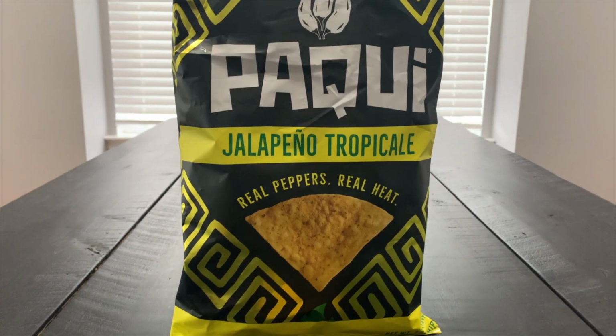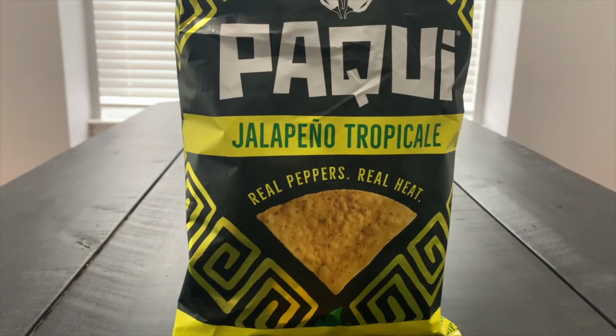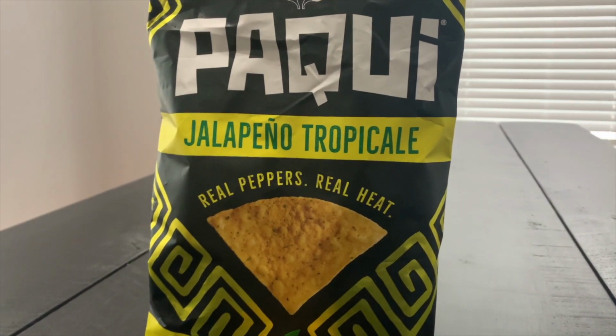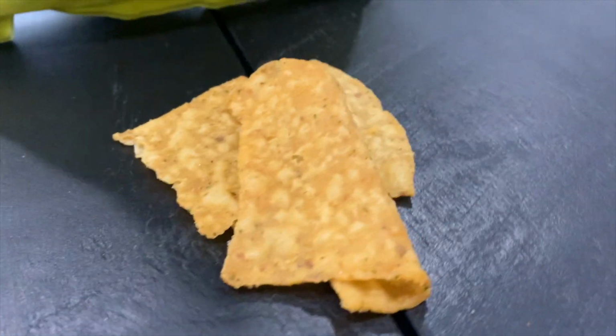Maybe I've just had so much hot stuff. Okay, next up is Pakwee. I just made that up. I have no clue how that's pronounced. Could be Pakwee. This is the jalapeno flavor.